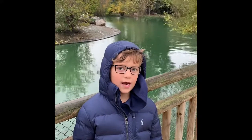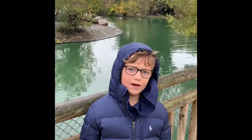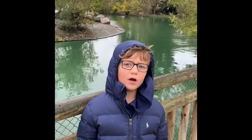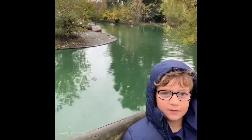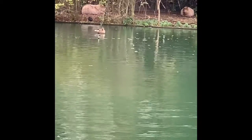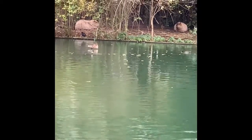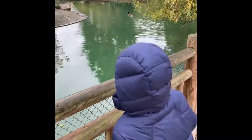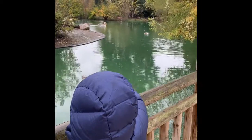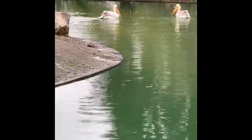Okay, so we're at the lake, and right here we have some pelicans, and over there are some capybaras, and they are in the rodent family, and they can gallop as fast as a small horse like this. And do you see that pelican over there? Come on, guys, let's keep going.